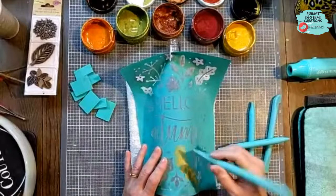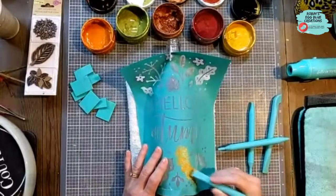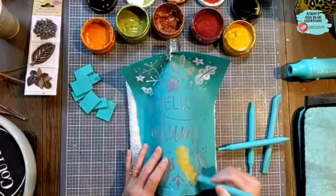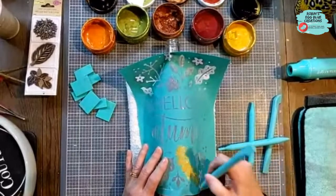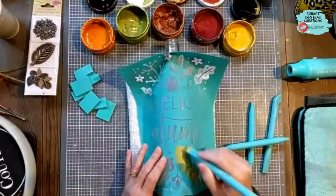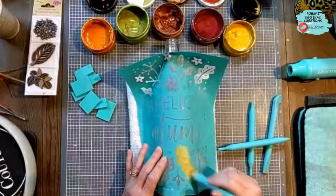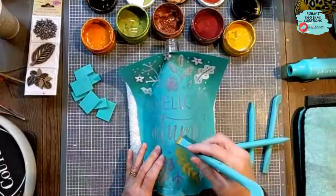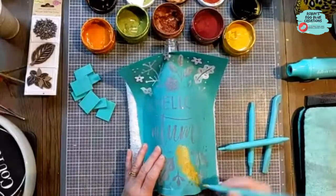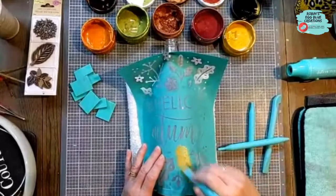Because if it dries in your transfer, it will most likely pull up your design when you pull up the transfer. It will get stuck in the silkscreen. So I'm just using Shimmer Harvest on this kind of twig-like foliage, trying to cover the entire area. Smoothing out all of my lines.